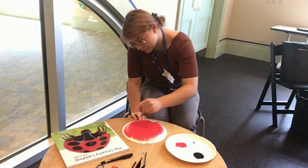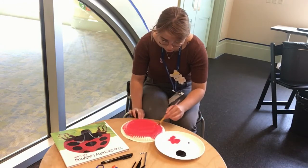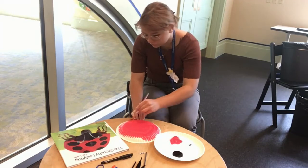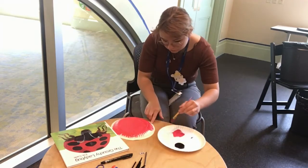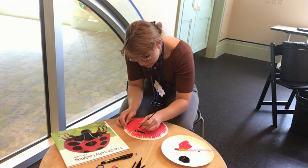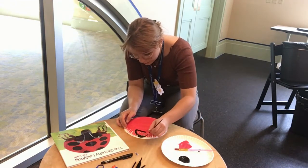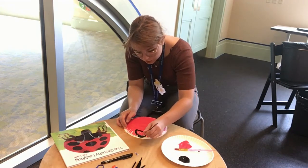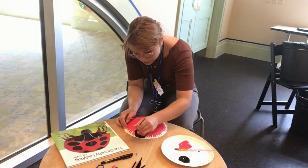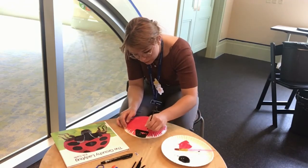In this segment, I'm just continuing to paint my ladybug shell red, or whatever color you chose to paint. And once he is completely red, then we can go ahead and add some other features. So I'm gonna make his head right here. I'm gonna use black for this, but you don't have to. I'm going to fill in his head.